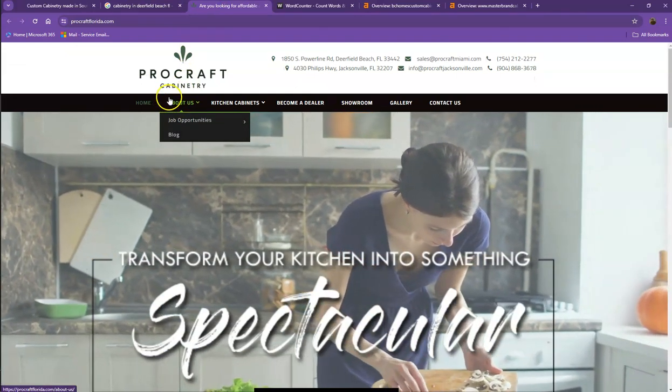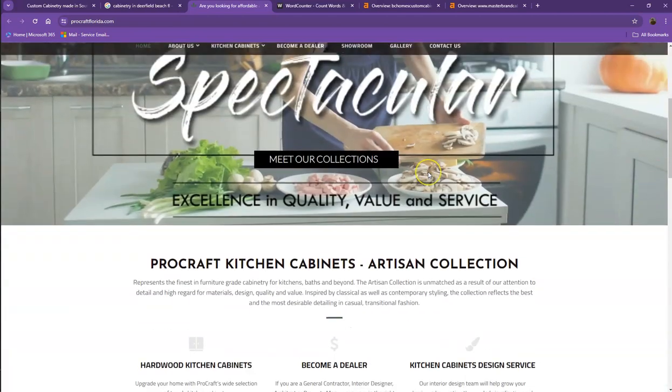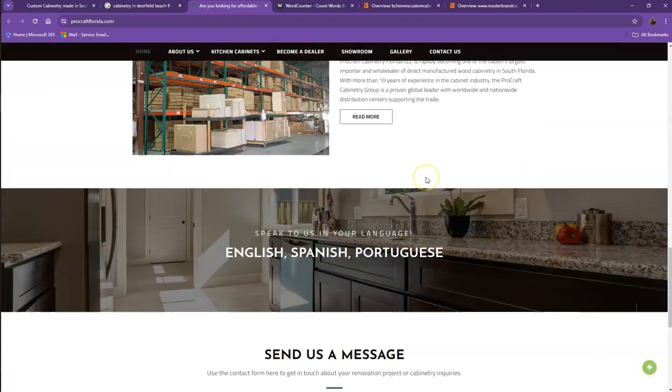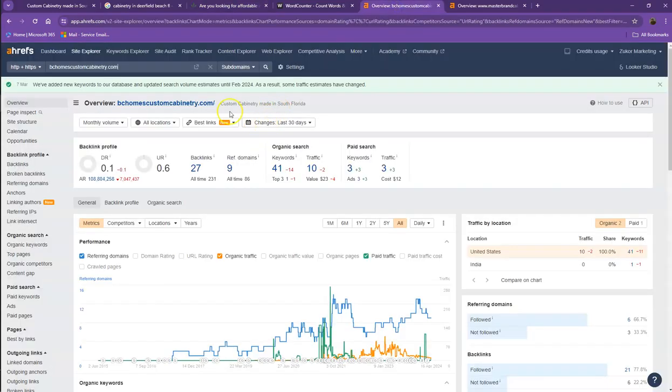For their website, they also have their logo at the top and their company's information. They also have good photos and a good amount of content. So let's go ahead and dig deeper with the numbers instead. We have here Ahrefs, one of the paid tools that we use to get more information on the back end of your website. We'll be talking more about the numbers, starting off with DR. This is the level of trust that Google has in your website, and UR is the strength of your website.